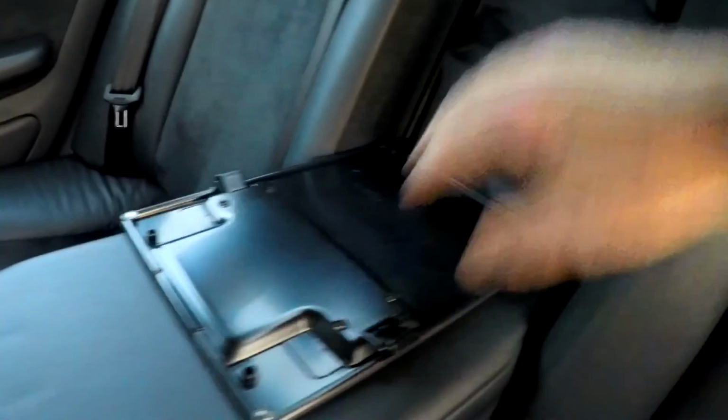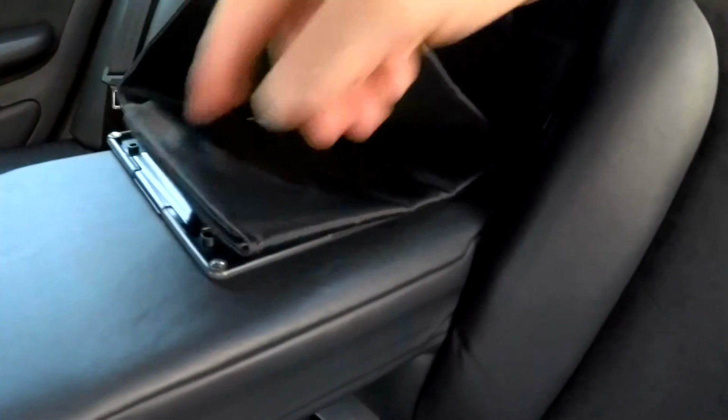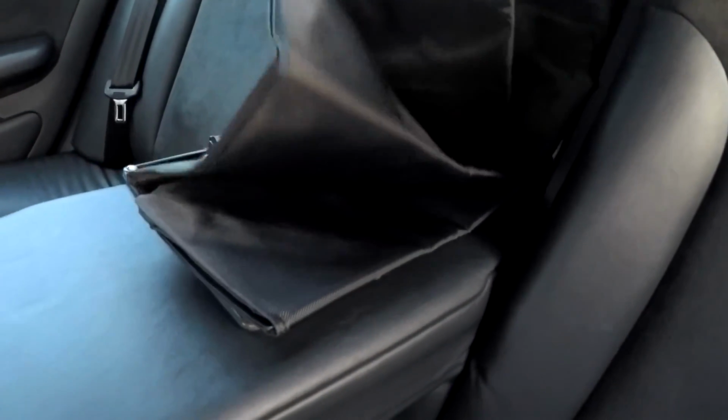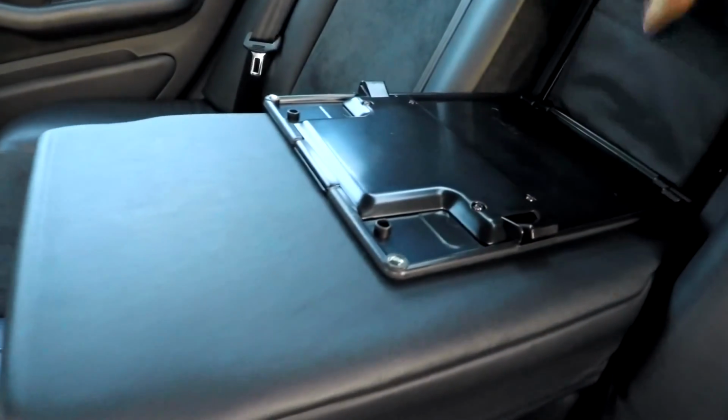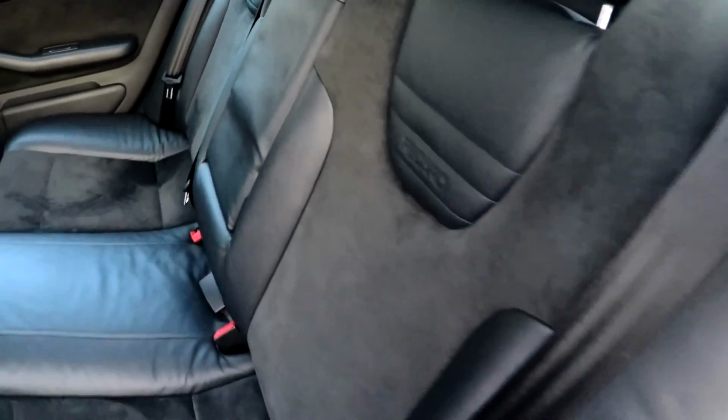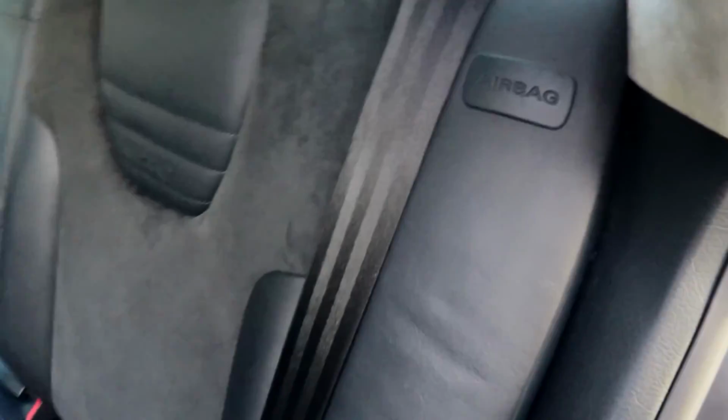And then you can bring this down. Okay, this is your ski bag. Okay, so put your skis in, and I won't pull it all out, so I've got to fold it up, put it back in. You can actually knock the back through as well and go through into the boot, so you can run your skis all the way through. Okay, and I don't know if you can see that. Got airbags on the side of the seats here as well. Pull this, seats fold down.